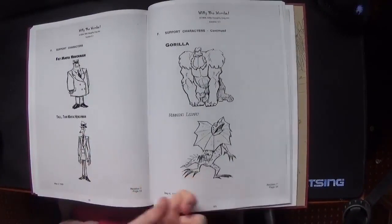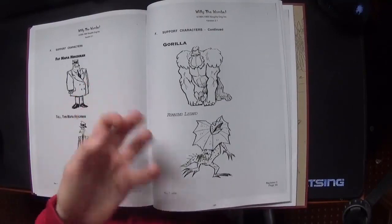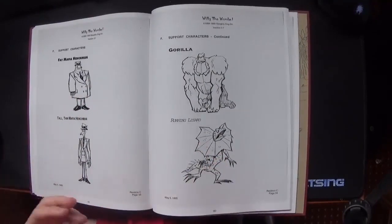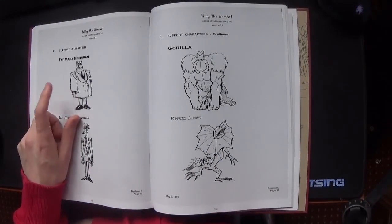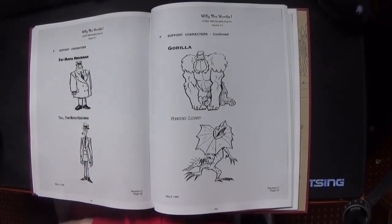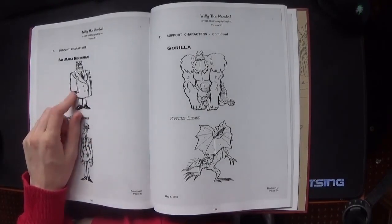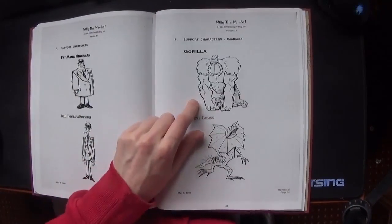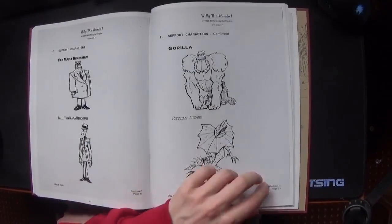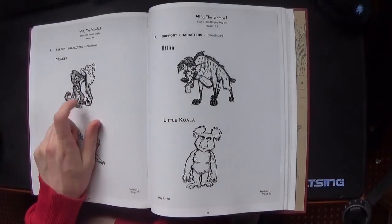Here's support characters. These were supposed to be main enemies that you jump on and spin or whatever. Fat Mafia Henchman, he was in the game once actually, at the end of some level, I can't think of the level name. Tin Henchman, I don't think he made it. Maybe he did, I could be wrong there. Gorilla did not. This Running Lizard did though. He was in Sunset Vista. Monkey, I think, did make it.